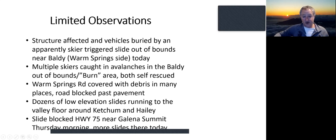Then the Warm Springs Road itself, out past the pavement, was covered with debris in many places. The county crews quit plowing that and put up a road closed sign yesterday. We think that several avalanches have come down since they did that. There were already some when they made that closure.